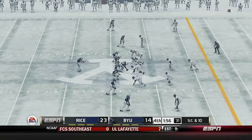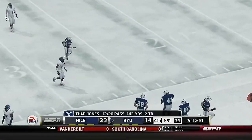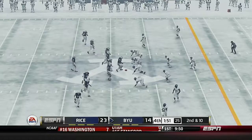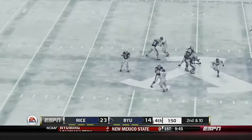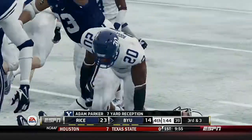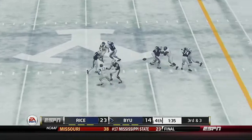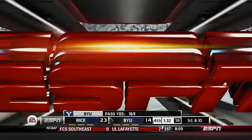They spread the field in the gun with five wide receivers. From the 48-yard line, it's second down. They come out in an empty backfield. Quick throw out to the receiver. They'll bring him down at the 42. Just under 2 minutes in the game. Gets it out to the wideout. He's got the first. Knocked out of bounds around the 22-yard line.